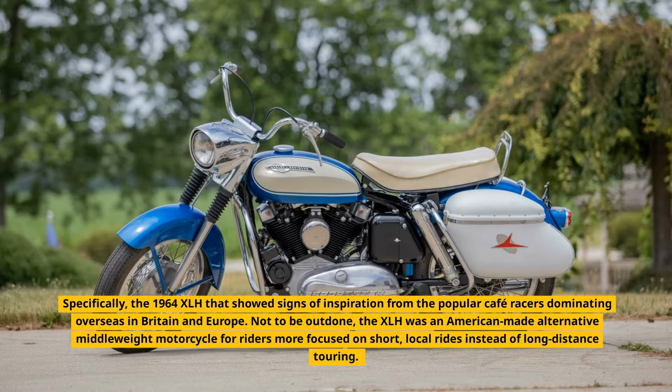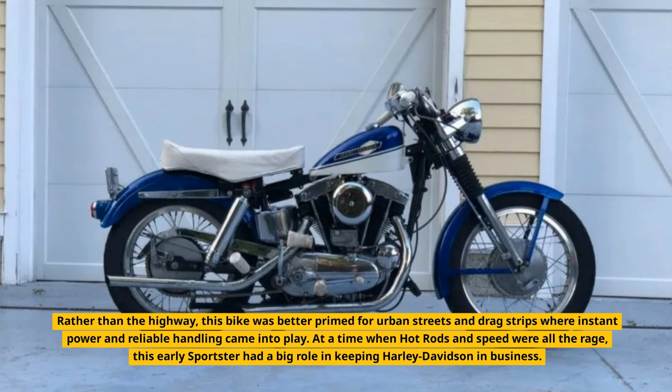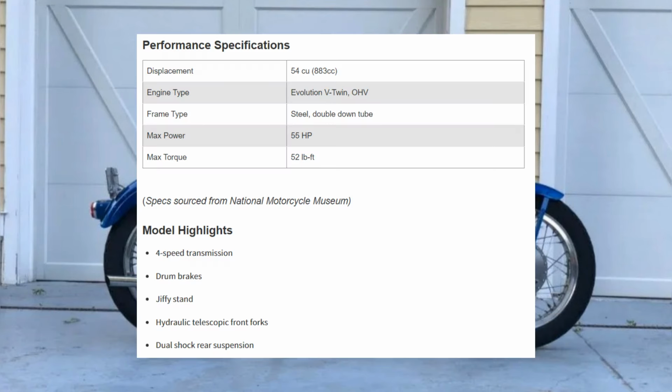Not to be outdone, the XLH was an American-made alternative middleweight motorcycle for riders more focused on short, local rides instead of long-distance touring. Rather than the highway, this bike was better primed for urban streets and drag strips where instant power and reliable handling came into play. At a time when hot rods and speed were all the rage, this early Sportster had a big role in keeping Harley-Davidson in business. Here's the performance specifications and modern highlights of 1964 Harley-Davidson XLH Sportster.